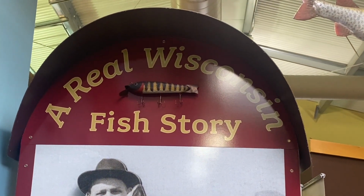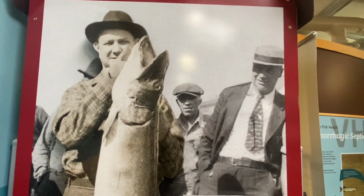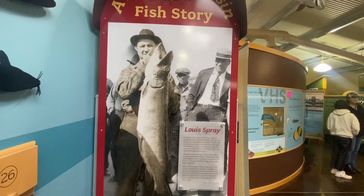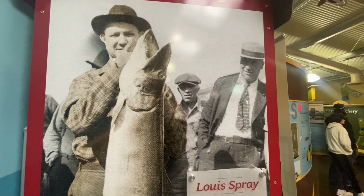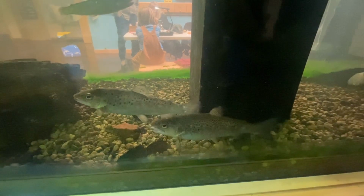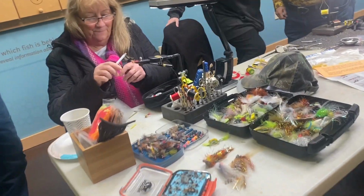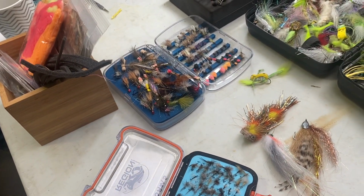They also have a display on what is said to have been the world's largest muskie caught in the state of Wisconsin. And the actual fish is on display at a place called the Moccasin Bar in Hayward, Wisconsin. I'll post a link to that in the video. It's really a neat place to visit. They have all different kinds of animals from Wisconsin mounted in humorous displays. So it's something you can't even describe.